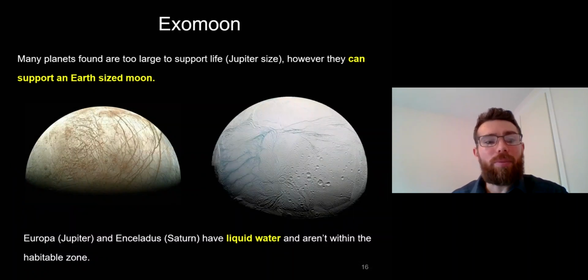Now finally, we'll have a look at exomoons. So moons in our own solar system are able to potentially support life a long way outside of the habitable zone. At the moment, if we were just looking at the habitable zone around our own sun, then it's mostly just going to be Earth. We're bang in the center of that. We can have liquid water on our surface.